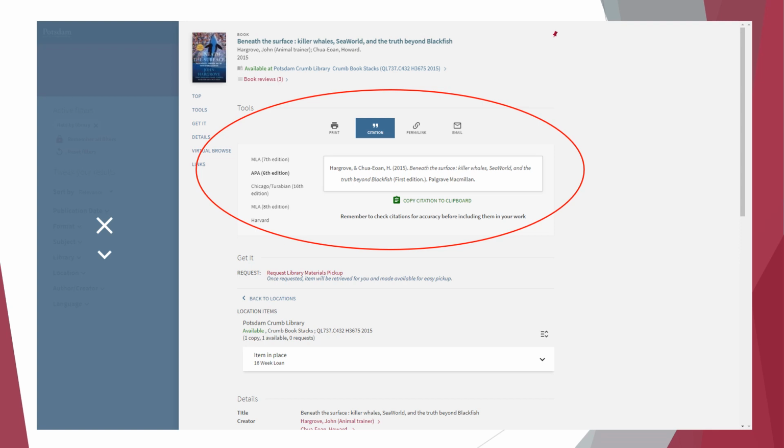But always be careful. These auto-generated citations often have minor errors, such as periods or commas being out of place, or words improperly capitalized. So always be sure to double-check them with a citation style guide, such as one you can get from the website of the SUNY Potsdam Writer's Block.